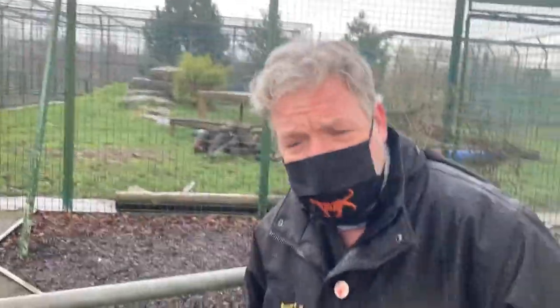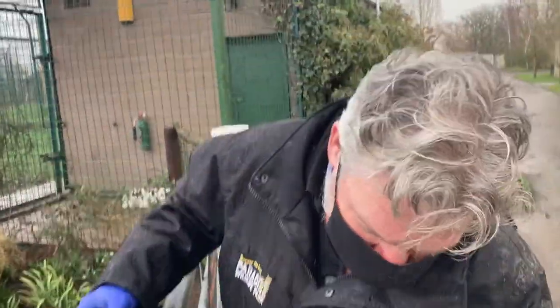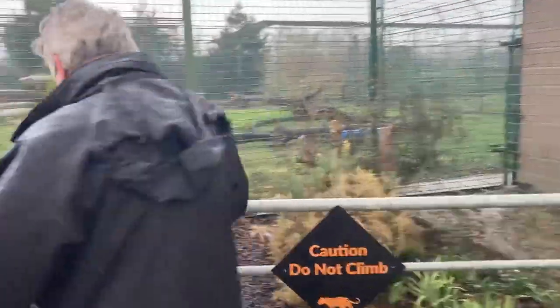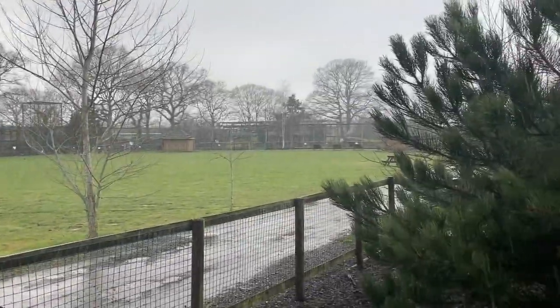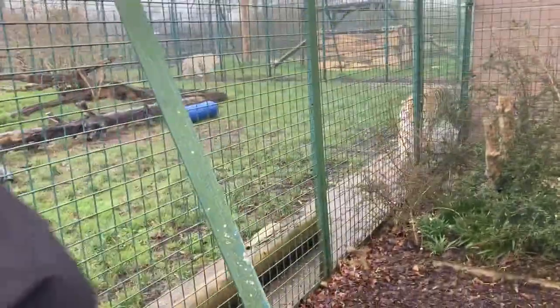It is absolutely pouring here, ladies and gentlemen, so we apologise. We're just going to go in now and see Amazia quickly. We might make this one of the quicker videos, because it is raining so much. And we'll see if Amazia is willing to come out and get some chicken for us. Amazia, here she is.